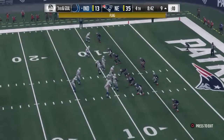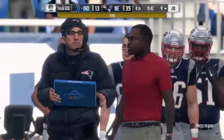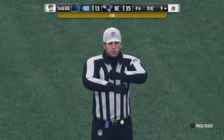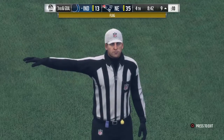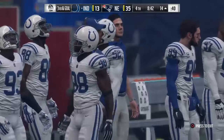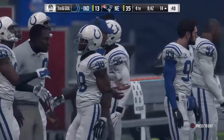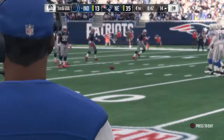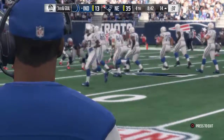So it looks like somebody may have forgotten the snap count, and a 5-yard penalty ensues. False start, offense. That's going to set him back 5 yards. Still 3rd down. They got to have 6 here. It's 3rd and goal.